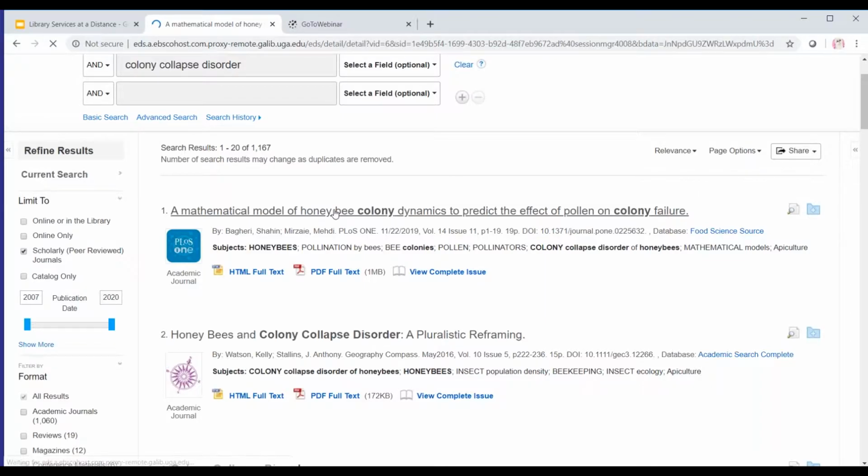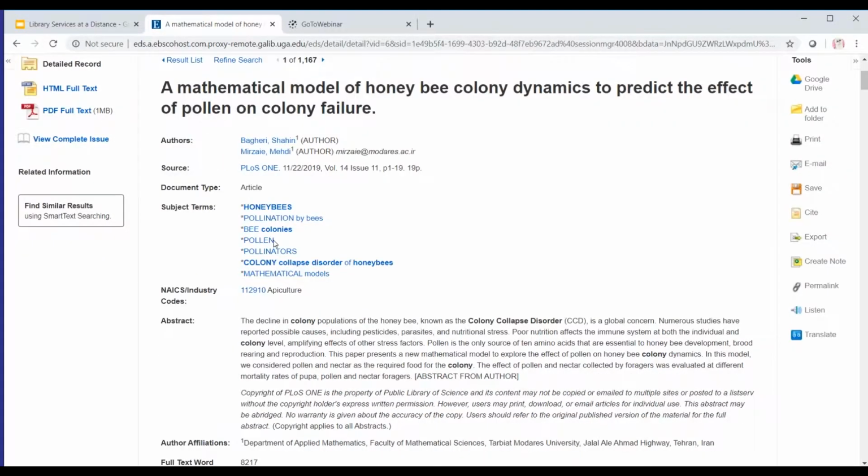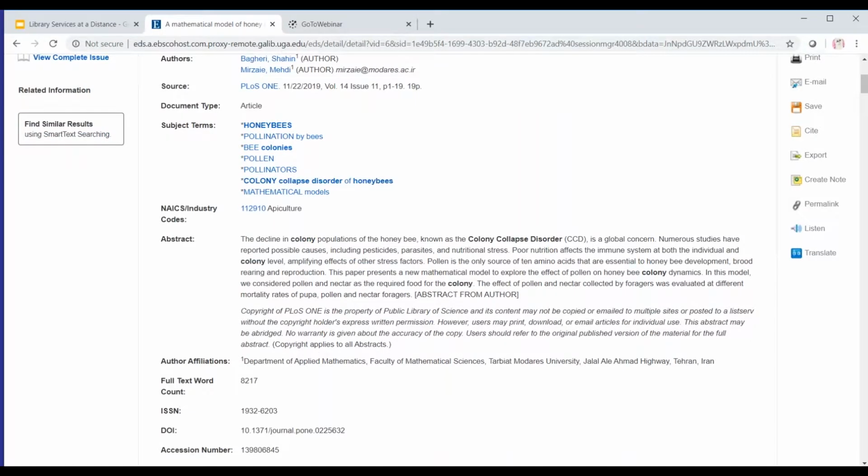Typically, we'll give you an abstract. It gives you these nice subject terms. You can use those subject terms as ways to enhance your search. Maybe you do want to focus in on pollen, for example. So sometimes those subject terms can give you some additional terms that you can add to your search. So that's one thing you can do. I'm going to go back to my result list.